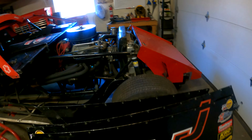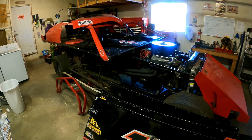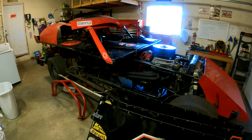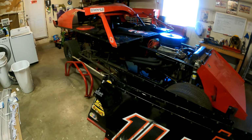Anyhow, so this is my new-to-me 2008 GRT Sport Mod that I'll hopefully be running for the first time in a race here in the next couple months, I'm hoping.